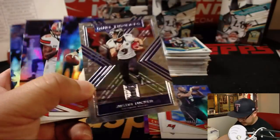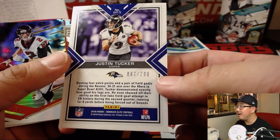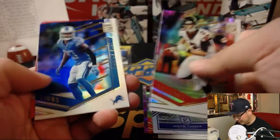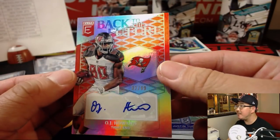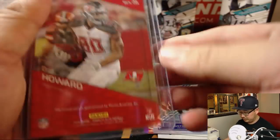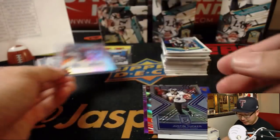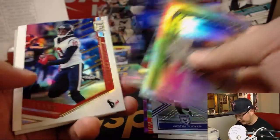Out of 699. Dual threats. Justin Tucker running around. What is he doing? Huh. Can run with the ball too. The Juice. OJ Howard, 32 out of 99. Back to the Future. That'll be for Adam Kupperman and the Buccaneers. Wait, so who's quarterbacking for the Buccaneers while Jameis Winston is still serving? He's still serving a suspension, right?